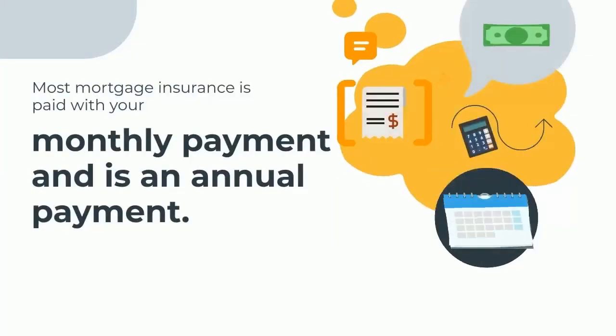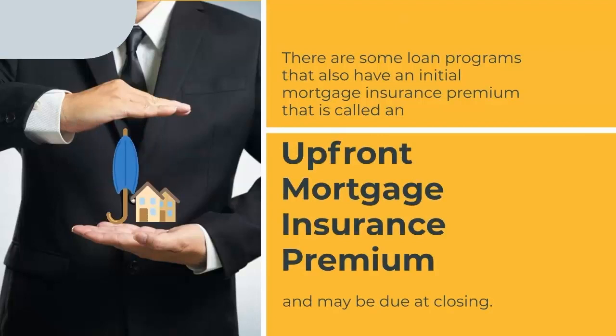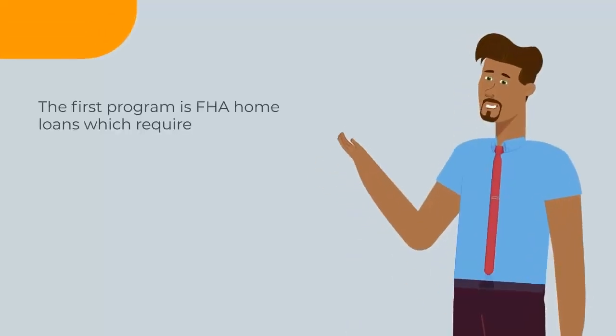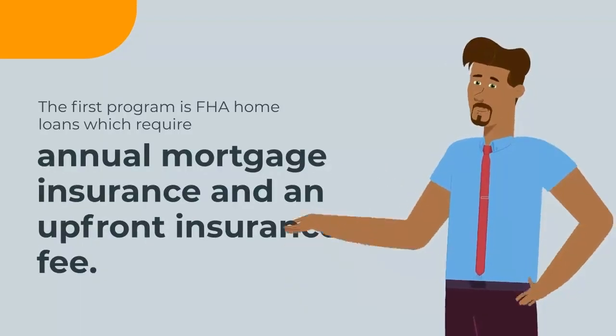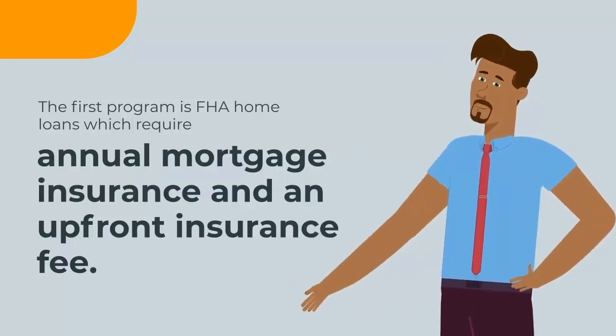Most mortgage insurance is paid with your monthly payment and considered an annual payment. However, there are some loan programs that also have an initial mortgage insurance premium that is called an upfront mortgage insurance premium and may be due at closing as well. Let's look at some of these types of programs with upfront mortgage insurance. The first program is FHA home loans, which require annual mortgage insurance and an upfront insurance fee.